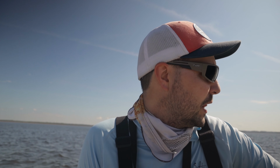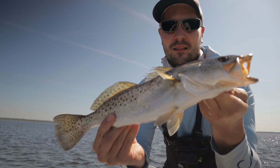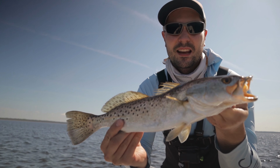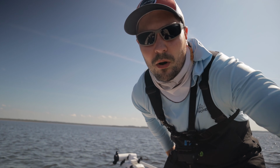All right, guys, we made a quick change. Went into some shallower water at a spot that we've been to before. Just casting into potholes and was able to pluck a nice trout out. So he's 16 inches, so we're gonna bring him home to eat. See if we can get some more.